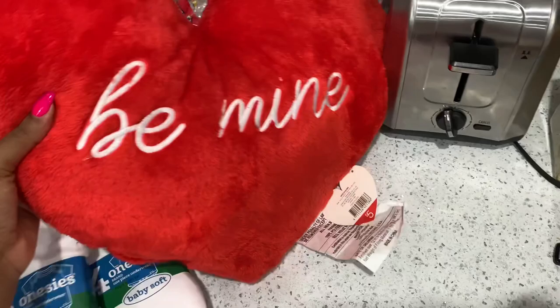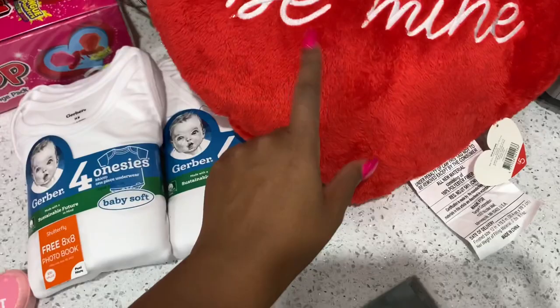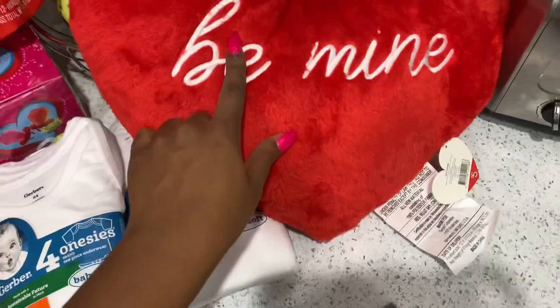It was $5 from the Target dollar spot. They did have some of these that did not have any words on them, and they were like $15 in the regular pillow section. So go to the Target dollar spot section and get that.